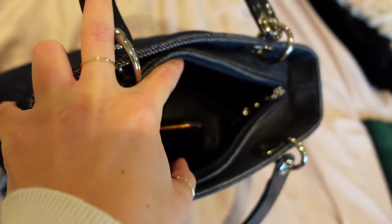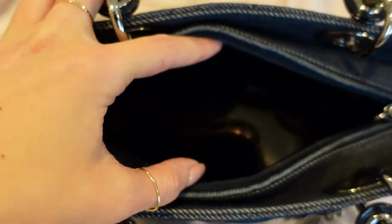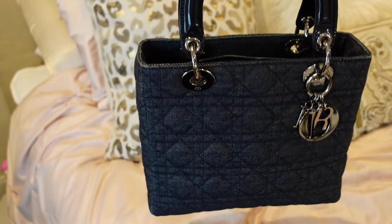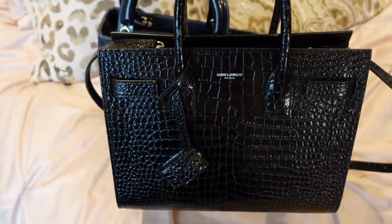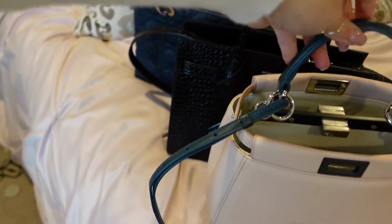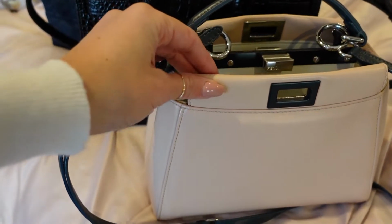And it just kind of takes everything and sucks it up. I don't even know if you can see it because it's so dark in there. But literally, it is one big black hole. Heavy compared to the other two. This one is definitely the heaviest bag out of all three. And then I would say second heaviest would be the Saint Laurent. And the lightest overall would be the Fendi. However, the Saint Laurent in this mock croc is very lightweight as well. It's just not as lightweight as the Fendi.